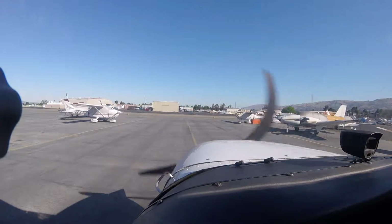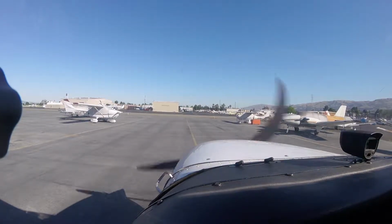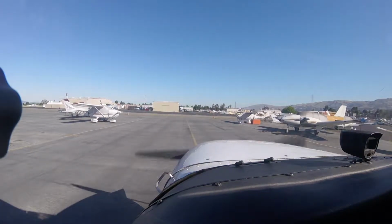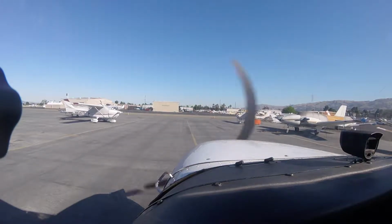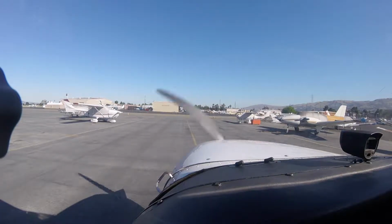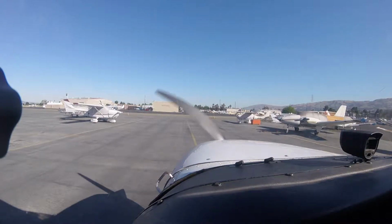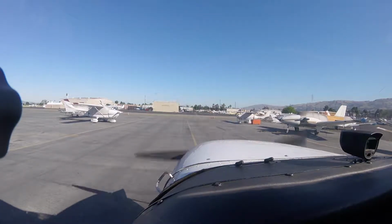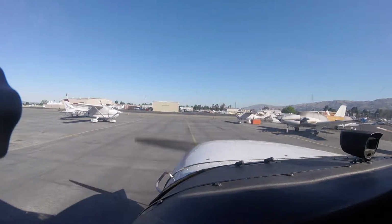Tower, Skywagon 246, over Mount Hamilton, inbound with Bravo at 4,700. Aircraft calling over Mount Hamilton, say again. Skywagon 246 Lima Sierra, just over Mount Hamilton, inbound with Bravo at 4,700. Skywagon 6 Lima Sierra, Reedley Tower, enter right base, runway 3 and right. Right base, 31 right, 6 Lima Sierra.